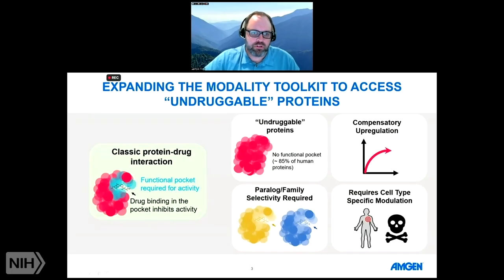And so that, of course, really limits the target space, if you will, of proteins that will likely have this kind of feature. And as I mentioned, many proteins fall into this undruggable class because they just do not have such a functional pocket. And so that's an opportunity for us to think about how we capture some of these kinds of proteins.